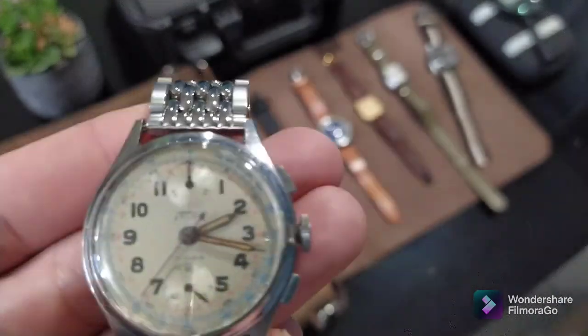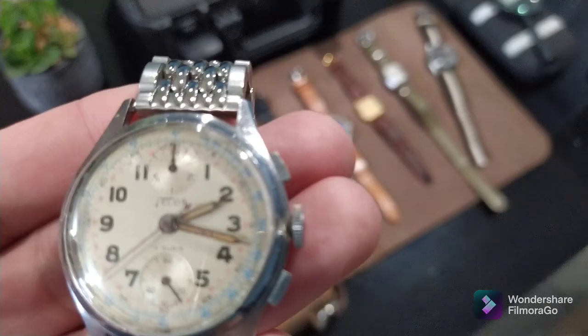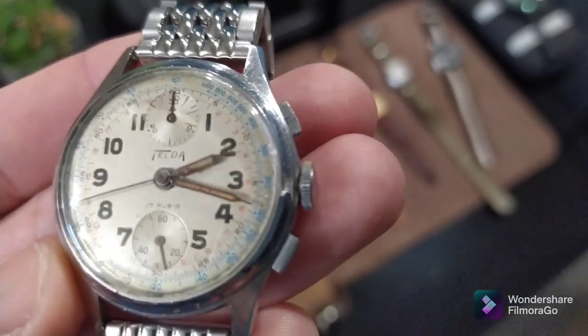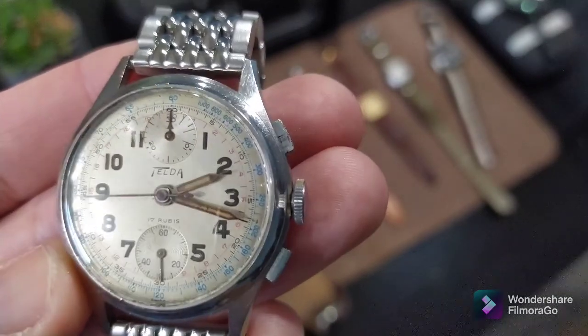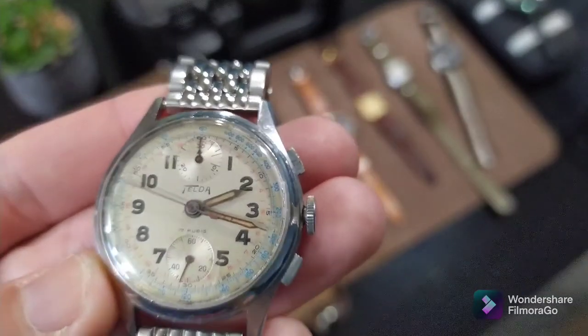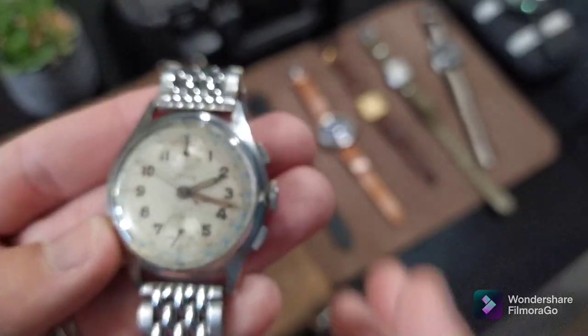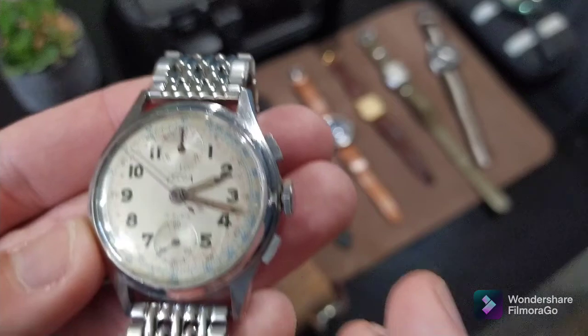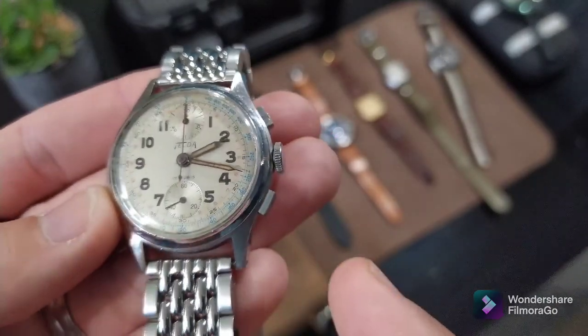I really love the different tracks on this watch, the nice blues, reds, and champagne dial. We can stop it as well and reset it. Voila.